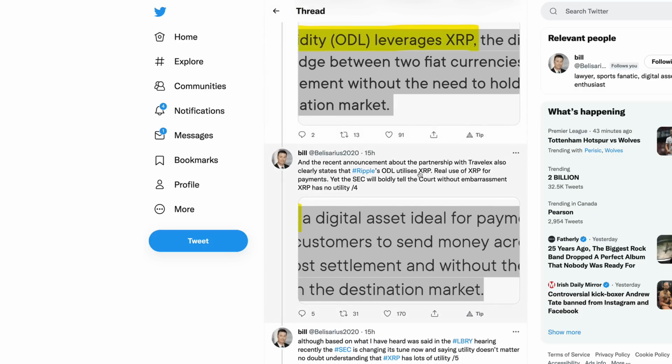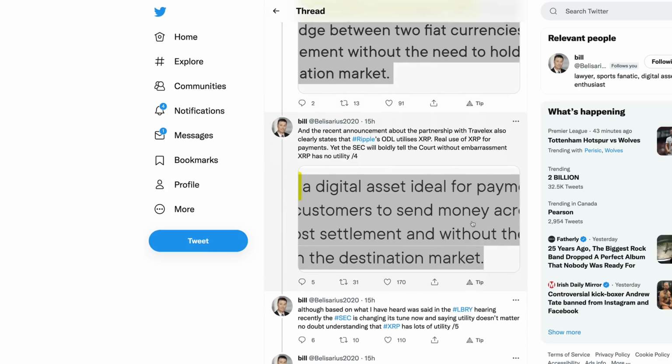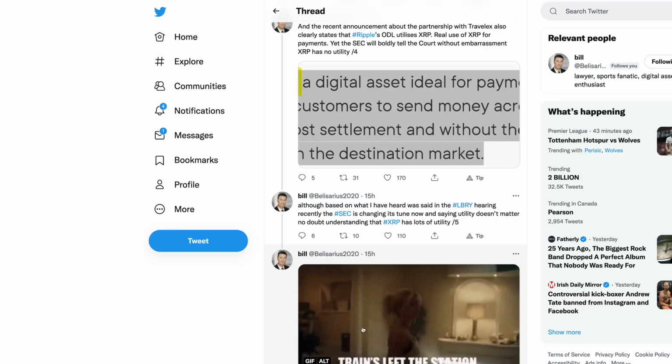And the recent announcement about the partnership with Travelex also clearly states that Ripple's ODL utilizes XRP. Real use of XRP for payments. Yet the SEC will boldly tell the court without embarrassment XRP has no utility. So, making a comment just there on the SEC.